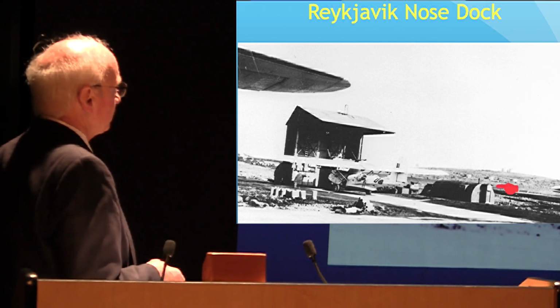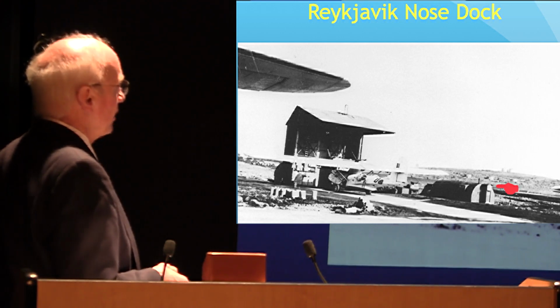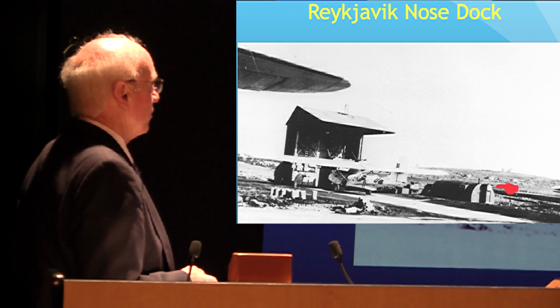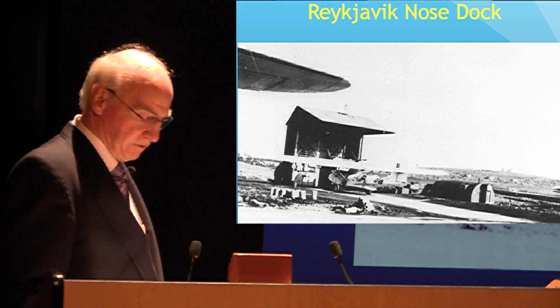These are Nissen huts, which were all over the base at Reykjavik. It's where the men lived, ate, slept. Everything was a Nissen hut of one kind or another. This particular one probably provided maintenance equipment to deal with the aircraft.